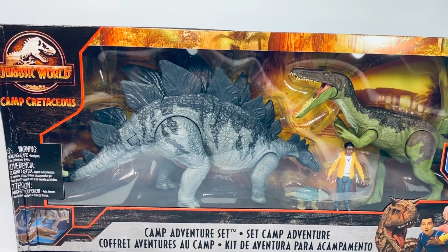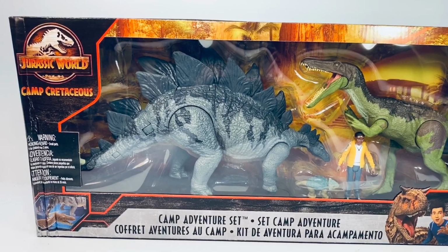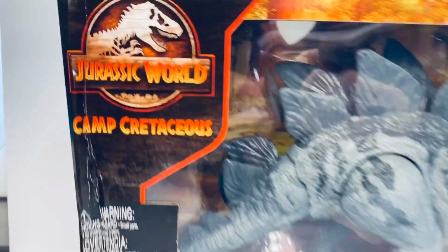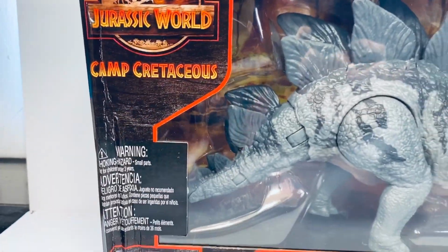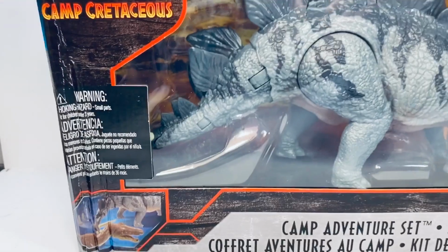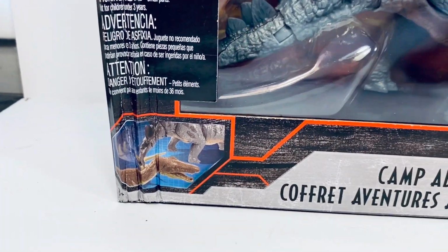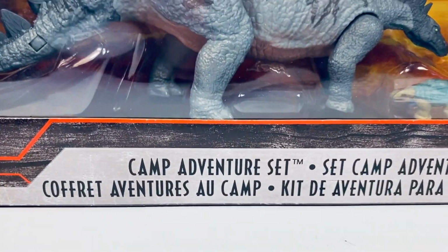So let's just go over the packaging really quick before we crack these figures open. It comes in the new Camp Cretaceous style packaging with the same logo and artwork that we've seen on the last few figures. You got the Camp Cretaceous logo up here in the corner. The side of this box is a little bit beat up. I really don't care because obviously I'm going to open these figures up for a review. You get a picture of the Stegosaurus tail swipe in action in the bottom left hand corner right here. Camp Adventure set on the front of the box.